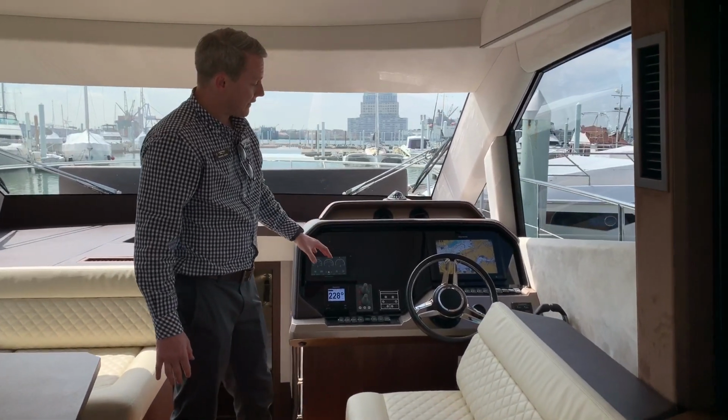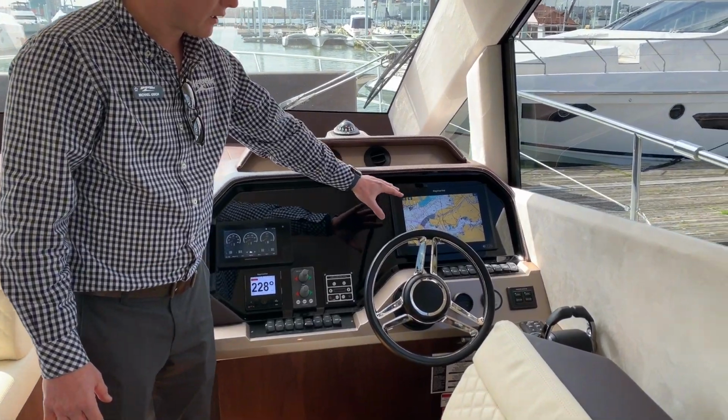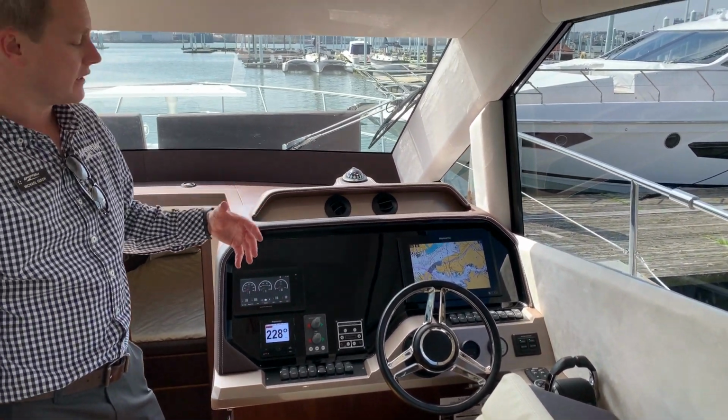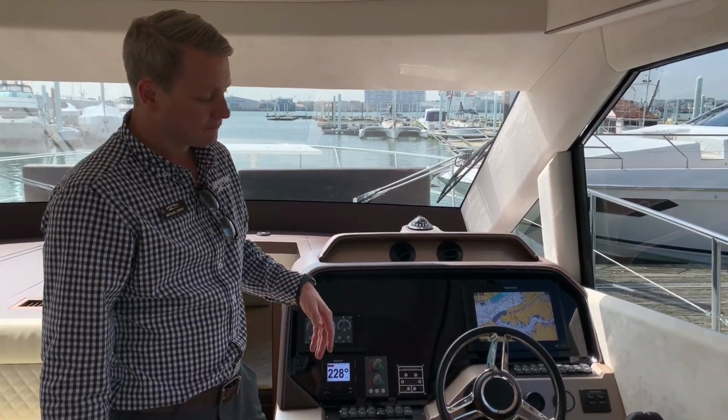Full electronics package with the Raymarine screen. GPS is in there, radar's in there. Very simple, easy to use. Bow and stern thruster really makes docking an ease.